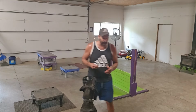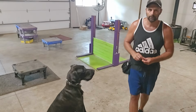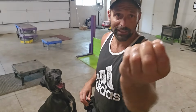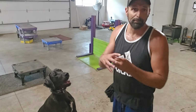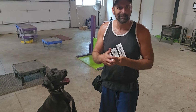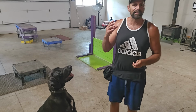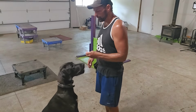We've been working a lot on taking the food out of my hand gently. And here's how we do that. Just because I know a lot of dogs try to take your hand off when you give them food. So what I'm gonna do is I'm gonna hold that food like this, totally enclose it in my hand. So when she goes to bite, you know, it might hurt a tiny bit on my knuckle, but she realizes that she needs to let up the pressure before she gets the food. See how she backed away?